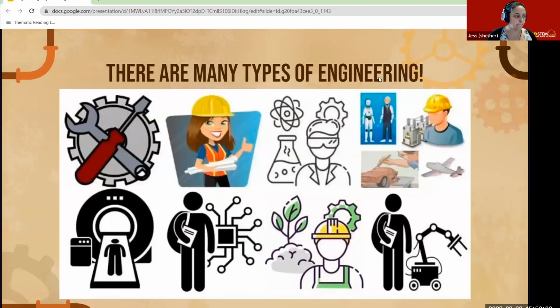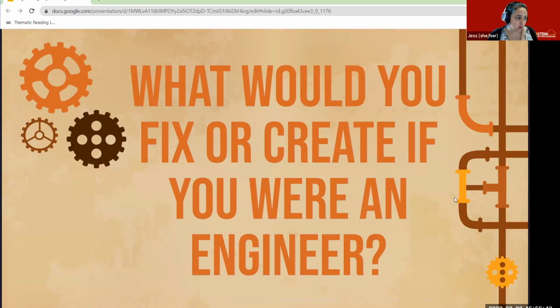Engineering is a big field that's made up of a lot of different individual smaller fields. So there are mechanical engineers. They work with things like cars or big building machines like cranes and tractors. There are medical engineers that help build new technologies that help doctors figure out what's going on inside of our bodies. What would you fix or create if you were an engineer?